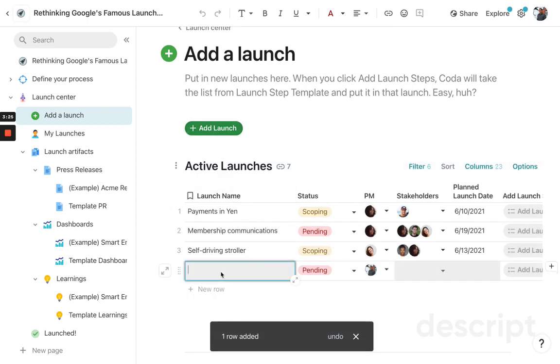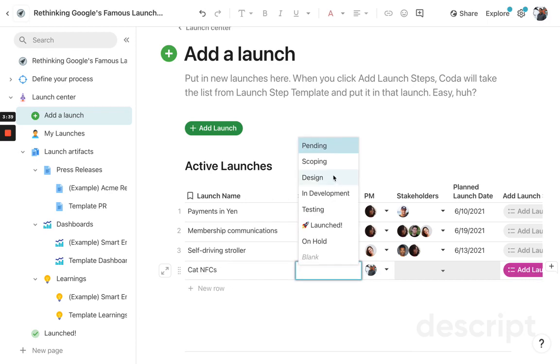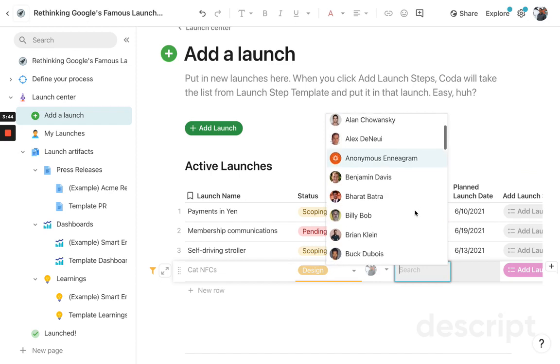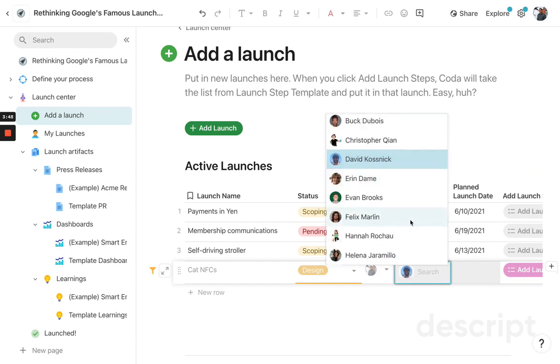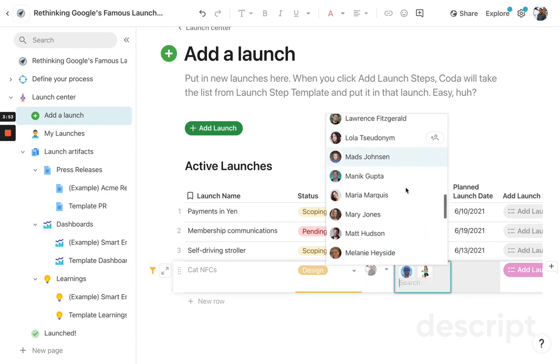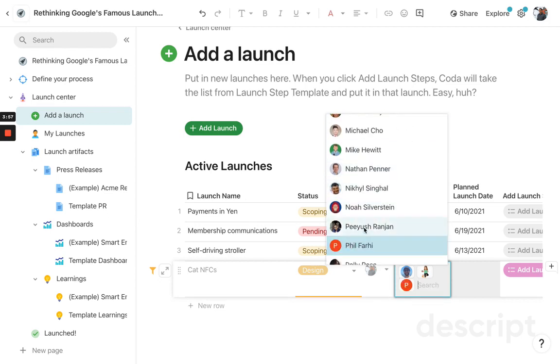Let's start with a launch I'd really be excited to see, but let's take the things that have been really great on the internet recently and forever, cat NFCs together as one. Let's put this in design stage. I'm the PM, of course. I can easily come down here and select a series of reviewers. Let me select David here. Let me go with Hannah. And I know that I should have a few different folks in the mix, Phil and Payush.